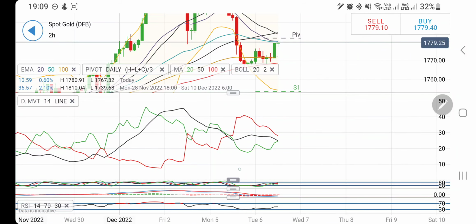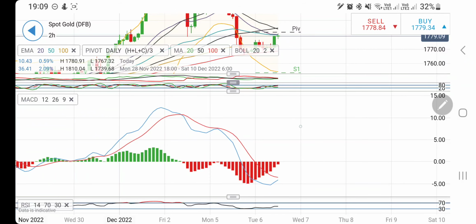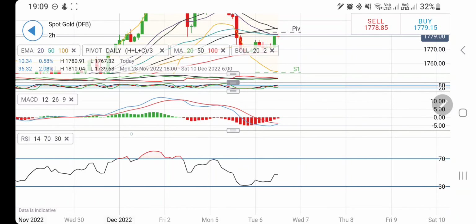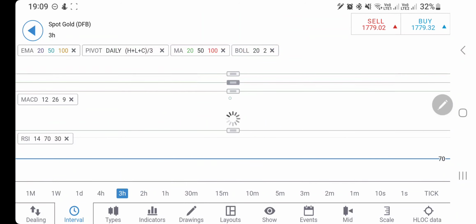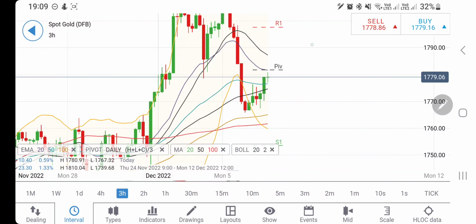Now look at the directional movement. This is bearish, trying to converge. The stochastic is looking upwards. The MACD is trying to converge, crossover for a bullish move. It is right now trading in red. The RSI is trading flat.